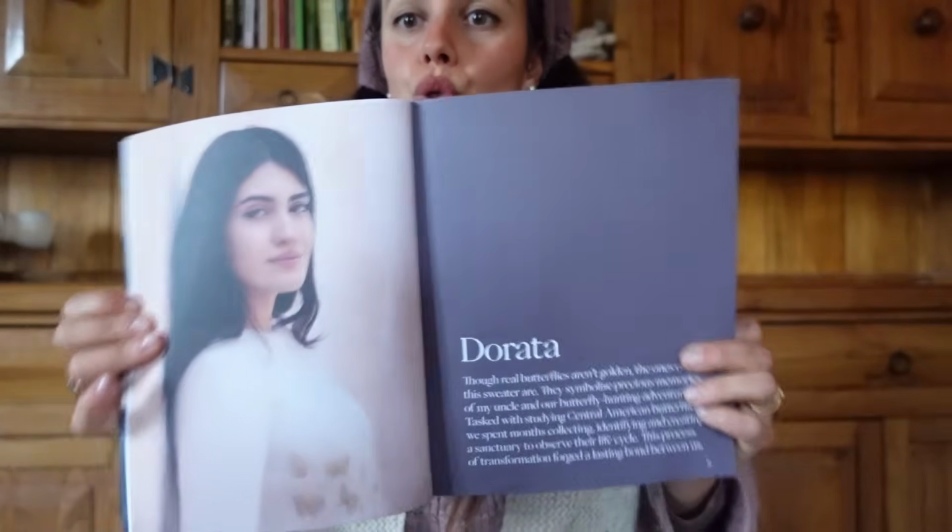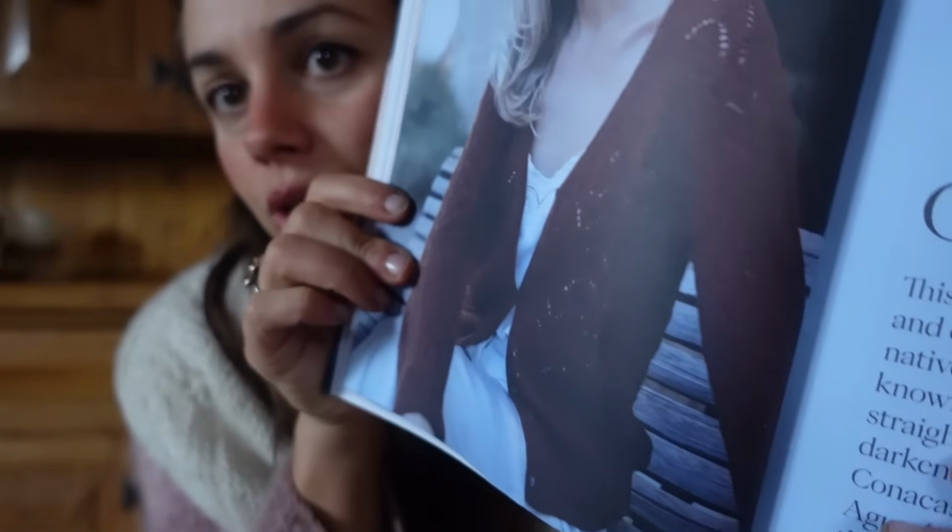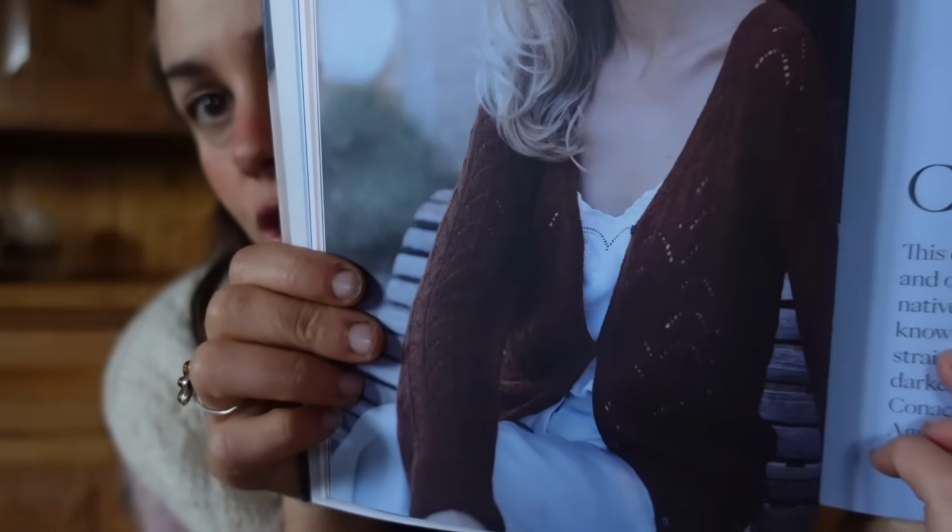So let me show you a couple of projects just so you can see if for you it's worth it to buy it. But I think it is, especially for Christmas. Gift it to yourself, gift it to a knitter that you love. Look at this. I want to knit this one so much as well.